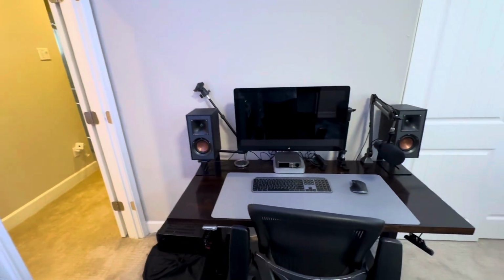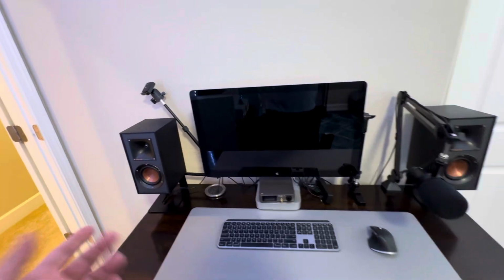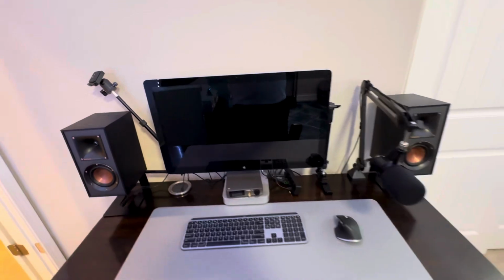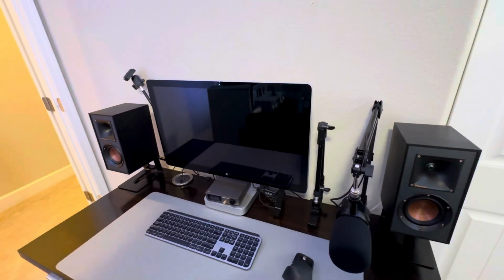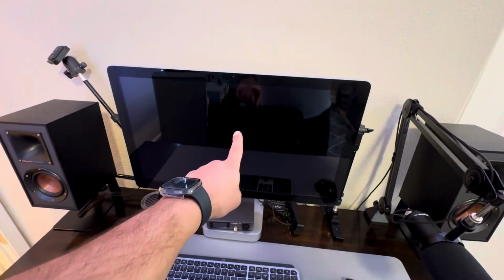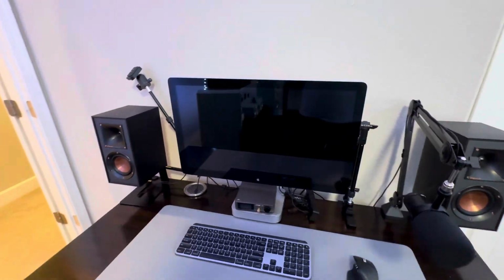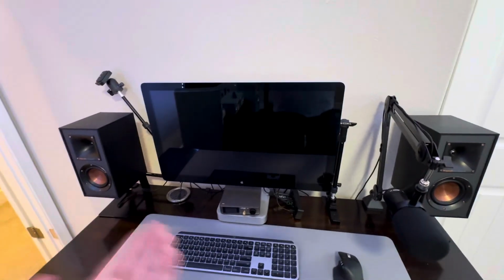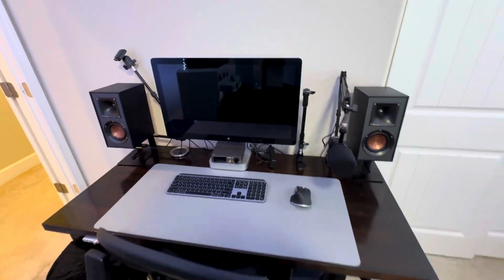Little computer setup I have over here. I have the Klipsch R41s, just little 4-inch guys. A Loxjie A30 amp. For the computer, I have the M1 Mac Mini. Not the best, but this thing gets it done. This monitor is freaking awesome. It's an Apple Thunderbolt display, probably 10, 15 years old. It still works like it's new. It's spotless. There isn't even a scratch on this thing. I got it for $100 on top of that, so can't complain.